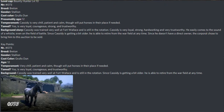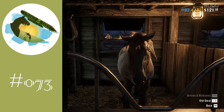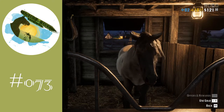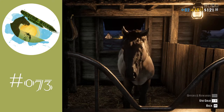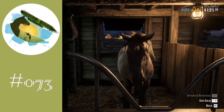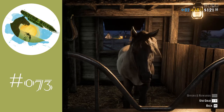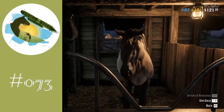So, the next one is number 073. It's a lovely Breton stallion. His age is 12. His temperament is very chill, patient, and calm, though will put horses in their place if needed. Is also very loyal, courageous, and trustworthy. The background story is that Cassidy was trained very well at Fort Wallace and is still in the rotation. Since Cassidy is getting a bit older, he is able to retire from the war field at any time. So this horse is for 3,000.